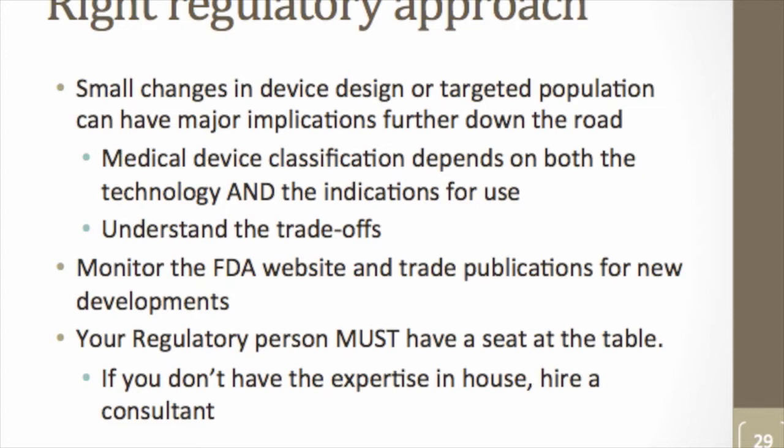You should be monitoring the FDA website and trade publications, since FDA publishes information about every device it clears and every PMA it reviews. The other thing is that you have to have a regulatory person who has a seat at the table when you're making some of these early business decisions. And if you don't have a lot of people early on, use consultants. It is something that you can't think about early enough.